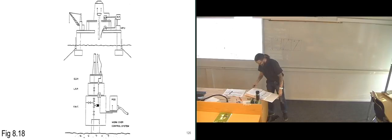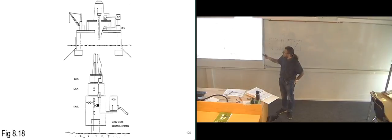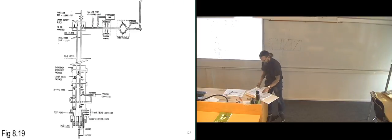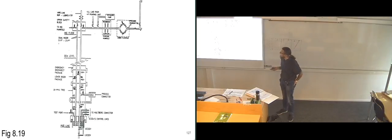So we are now at figure 8.18, which is just to show a bit that you can use different control systems when you're doing workover, which is basically when you're doing maintenance on the Christmas tree. So you often will connect a different control system then, and you will control everything from that one instead. That's just a quick presentation of the arrangement.